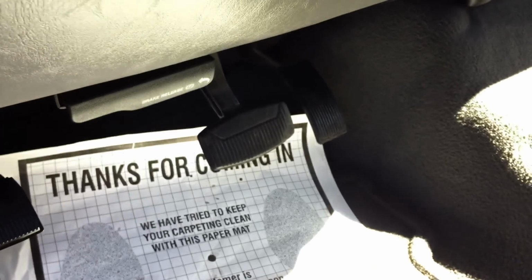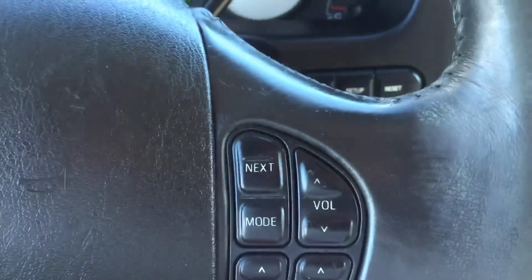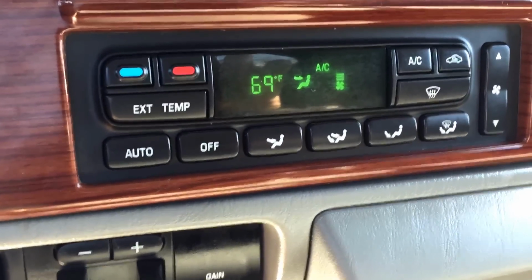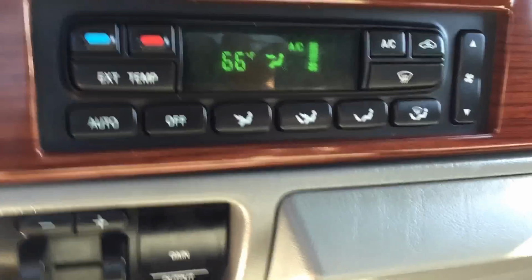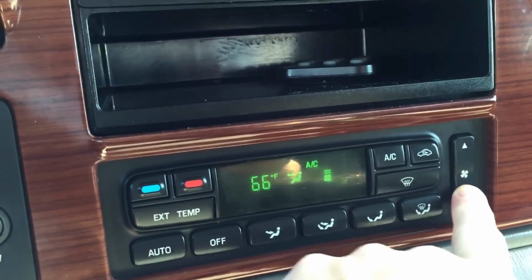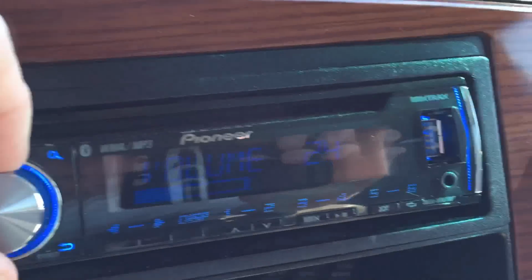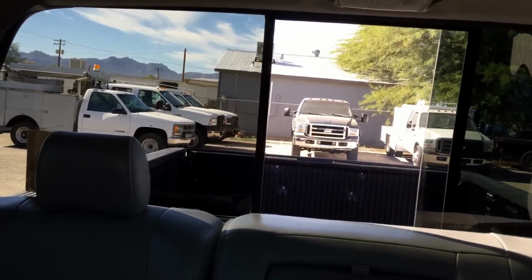I mean, it's got adjustable pedals. Those are down, up. Tilt works fine. All right, so it's got an aftermarket radio, which means that these will not work for it. Let's see if these work for the air conditioning. Steering controls work for the AC just fine. Manually. They do. All right, so that's fine. Radio. Aftermarket Pioneer.